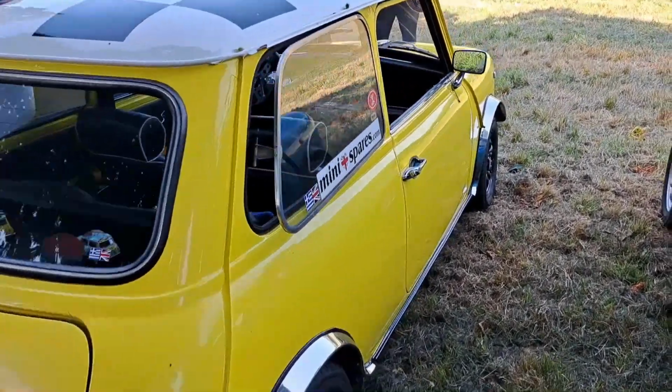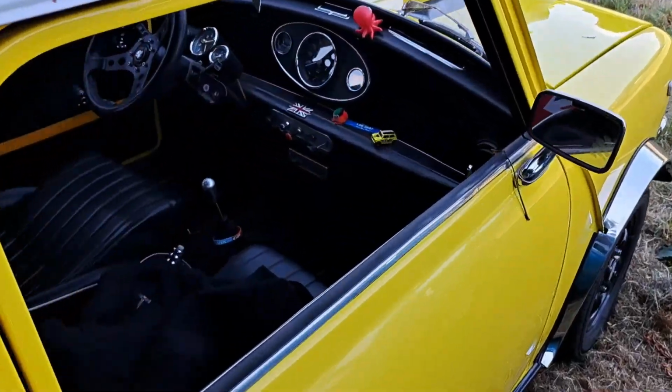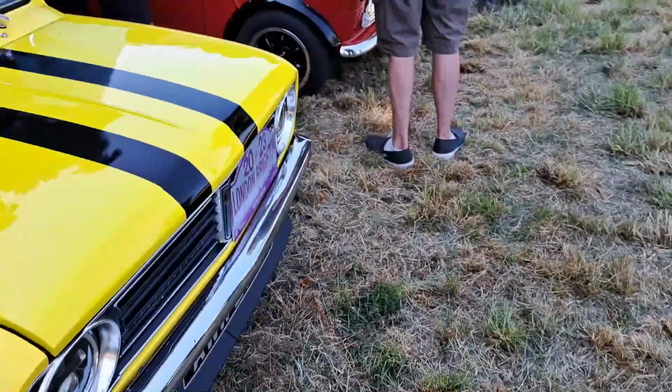1971-72 Mini Clubman. Forget the name of this colour. It's pretty extraordinary. It's left-hand drive as well. I wonder if that was from another country originally.